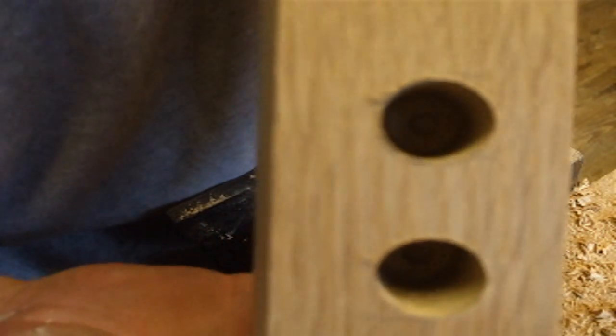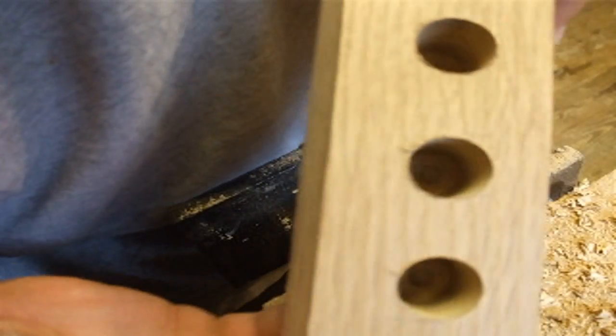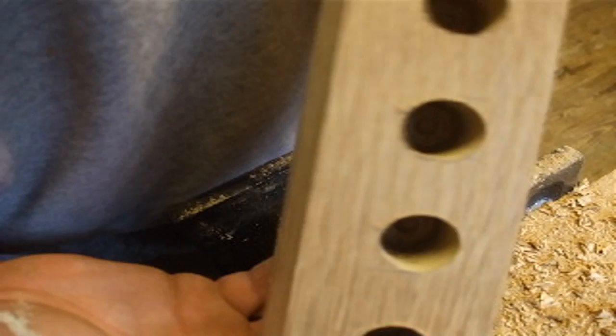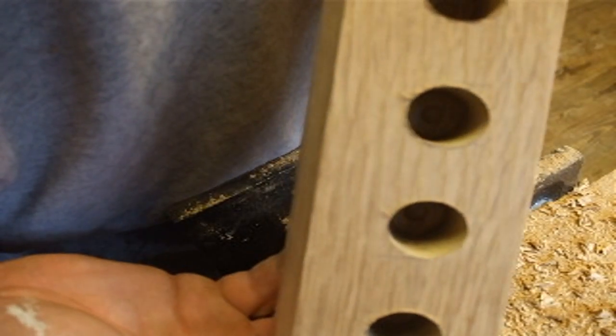Alright, if you can see down inside there, my camera's not very good, but it's a much better looking finish down there.